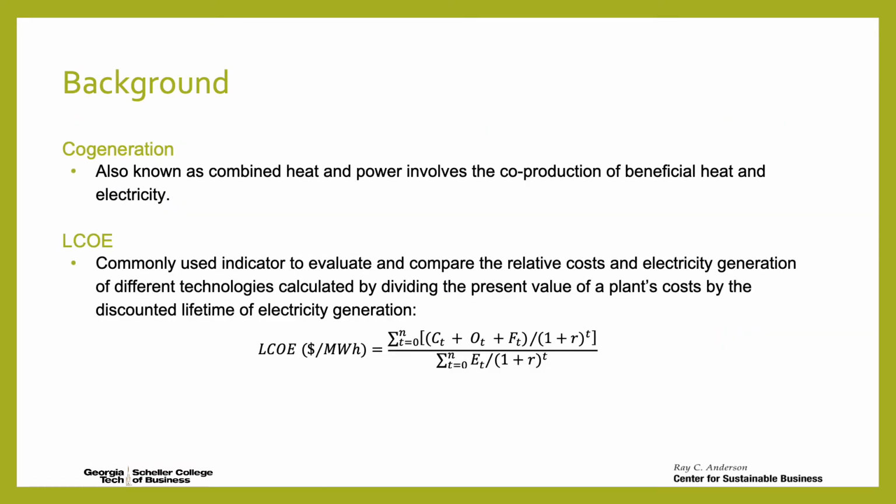Cogeneration is also known as combined heat and power, or CHP, and involves the co-production of beneficial heat and electricity. CHP reduces emissions by displacing the consumption of fossil fuels that would otherwise have been used and can reduce electricity consumption from the grid.